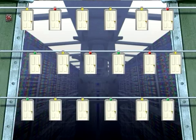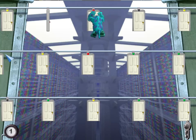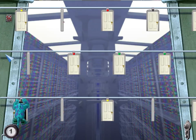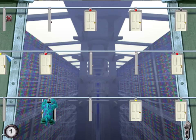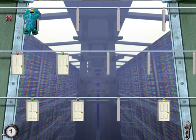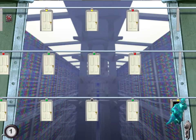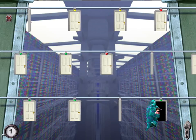Last time I saw that human kid, she was up on the top row. Let's see if you can get to her before I do. Not likely. May the best monster win! I plan to. Nice job, kid! Lizard Boy's gonna think twice about messing with you!